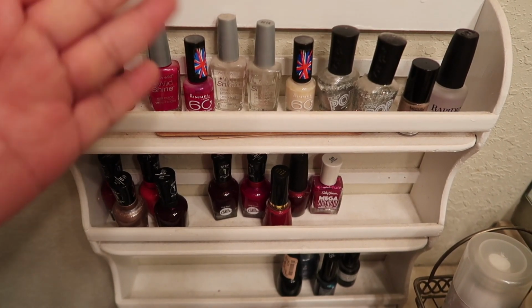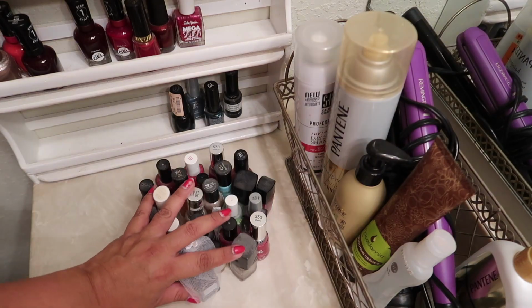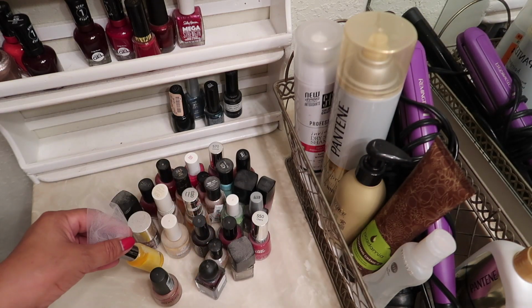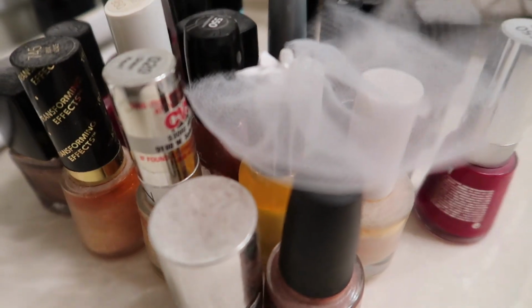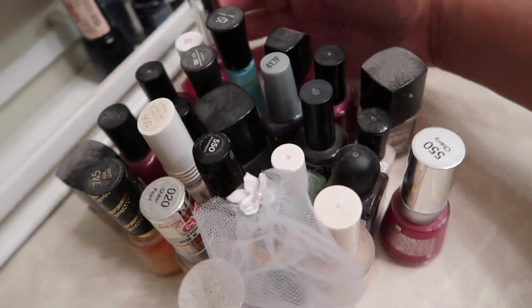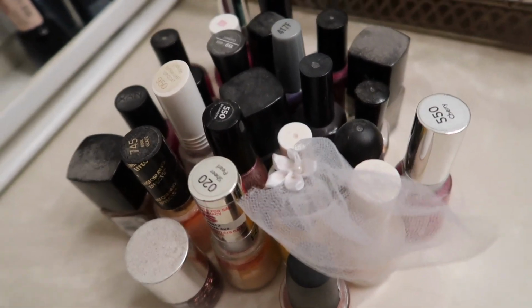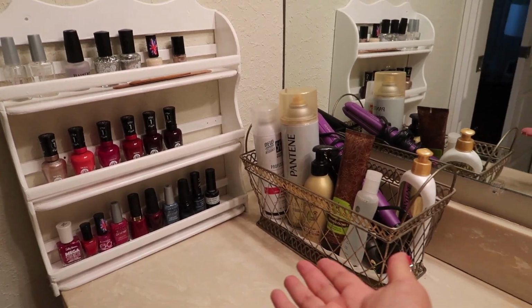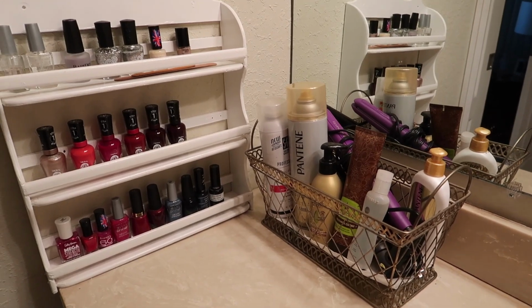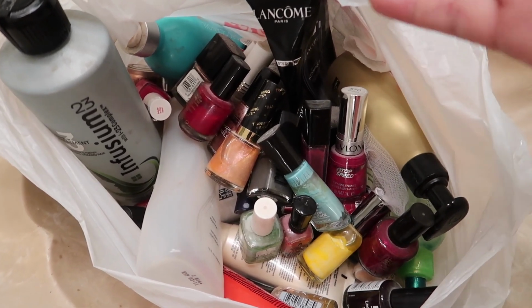All I gotta do now is just take everything out, and then I need to dust. How many is that? That's a lot. All right, there are 26 nail polishes that I am decluttering. Goodbye. Look at this. I am super happy with this space. Love it. So all of these products here was just totally cluttering up that space.